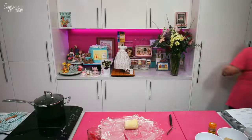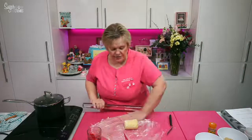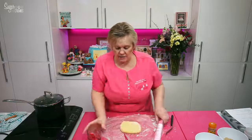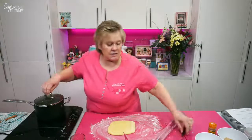Just want to get myself one major thing I forgot there, which does help: a rolling pin. So I put some gluten-free flour on the board there, and I'm just very carefully just going to test these again.